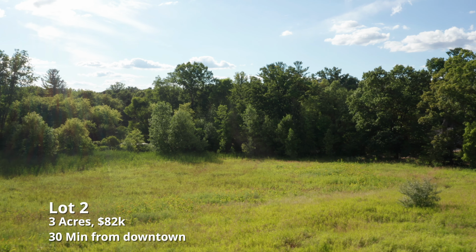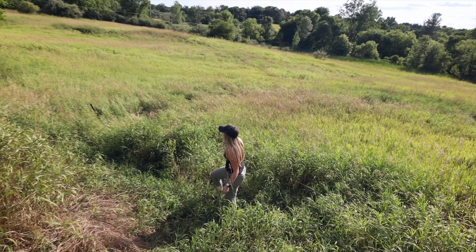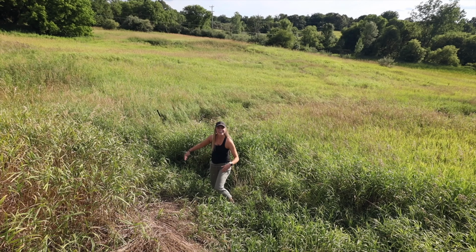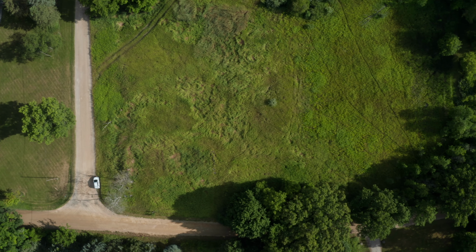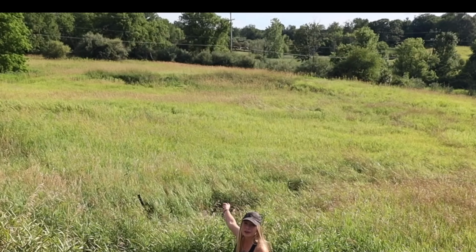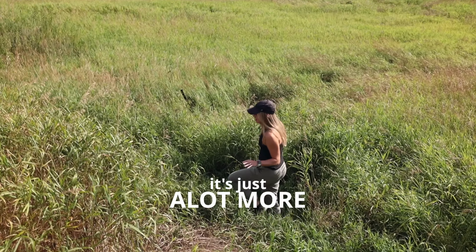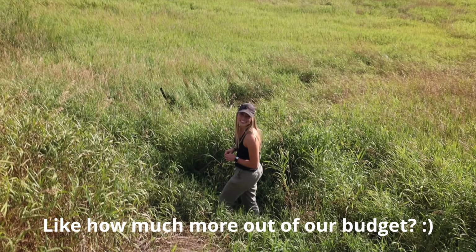All right, I like this lot. I actually like this one a lot. So we got lots of long grass, but with a little landscaping, I could see us building our home here. Yeah, way less tree removal, which would be super nice. Honestly, the view is beautiful. There are some power lines back there, but it is so beautiful. I feel like we're kind of up northy country. It's a lot more out of our budget. Like how much more out of our budget? 25%.